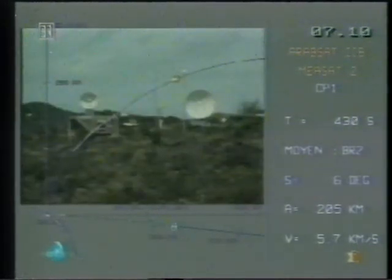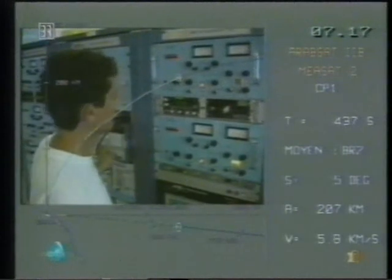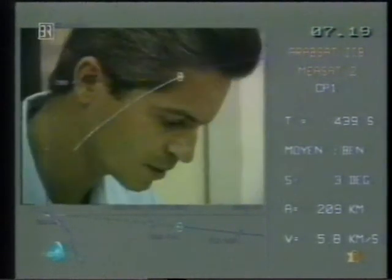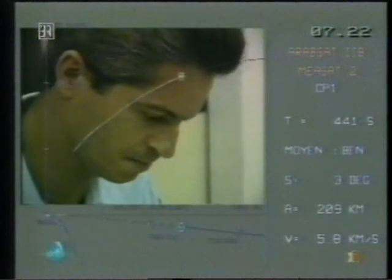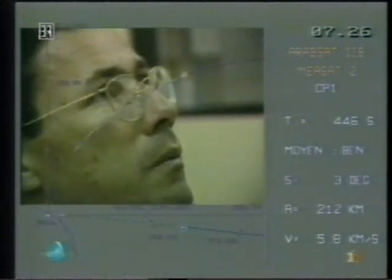Let me interrupt you here to say that the tracking of the satellite has now been turned over to the Natal, Brazil station, and they'll be receiving the telemetry data we discussed earlier, and then they will be relaying it back to the CVI on top of the Montagne des Pères, as we discussed earlier.